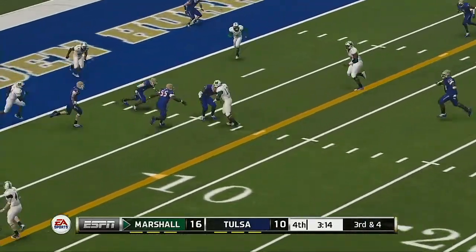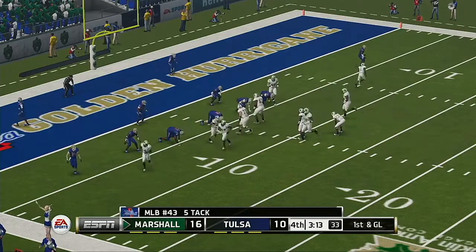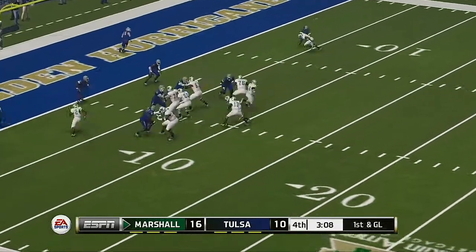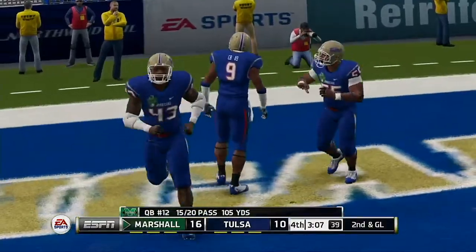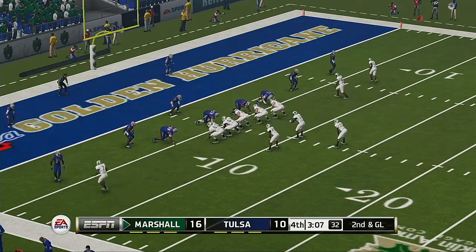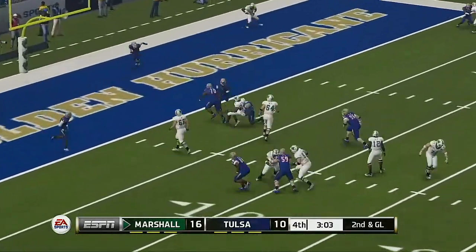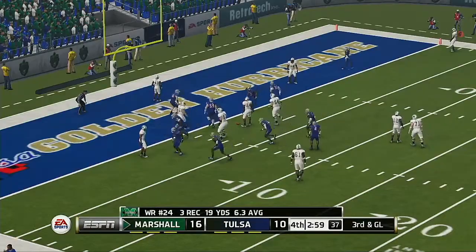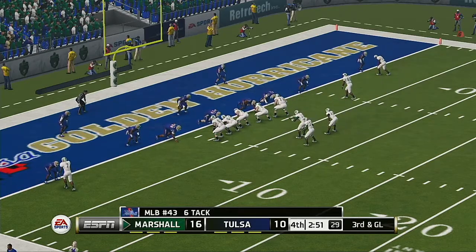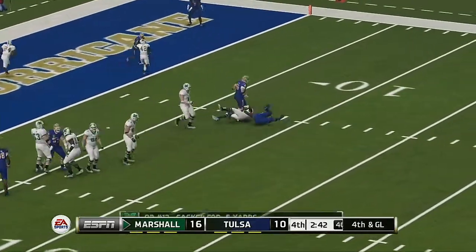He scrambled. Decides to tuck it in, and he's got space. Tackle around the 6-yard line. Just throws this one away. From the 6-yard line, it's second down. Tackled just outside the goal line. He's scrambling. He's wrapped up for the sack.